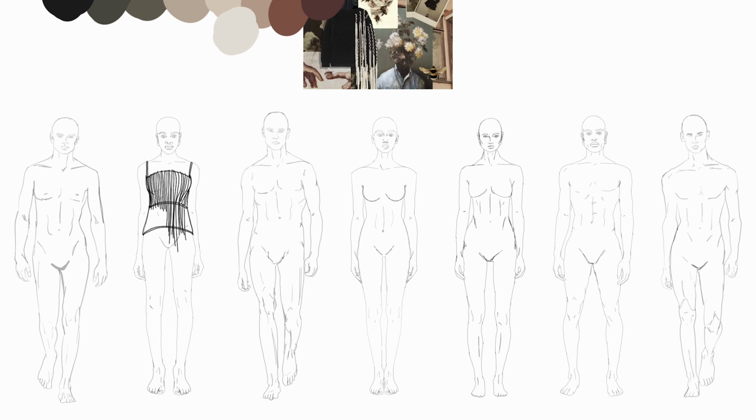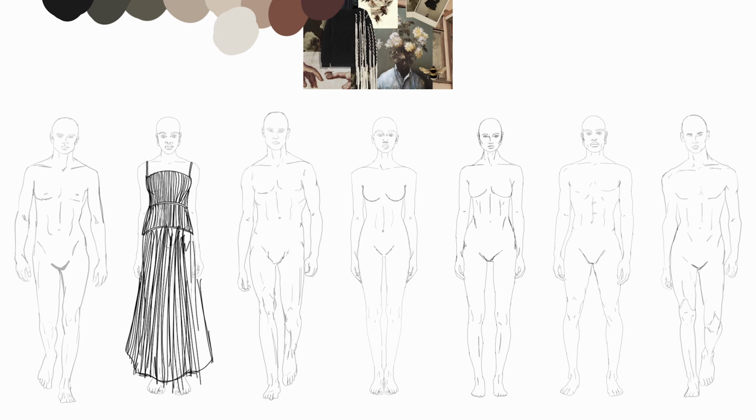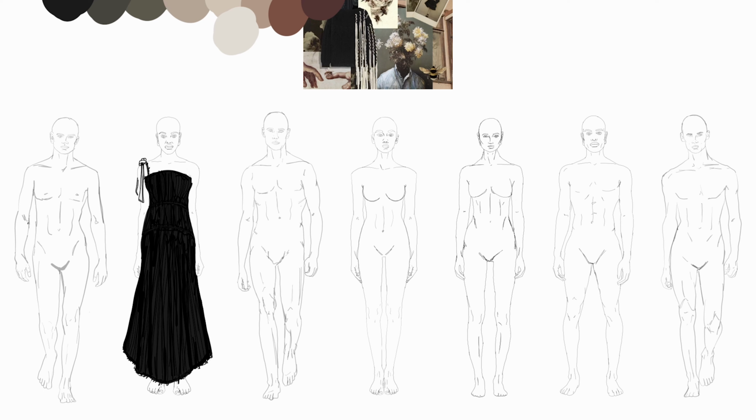Shadows of flowers, shadows of people, and of course, the color palette, the fabrics. Black crepe is practically a requirement in this collection, as it was given to me by my research. That is something that I must use.